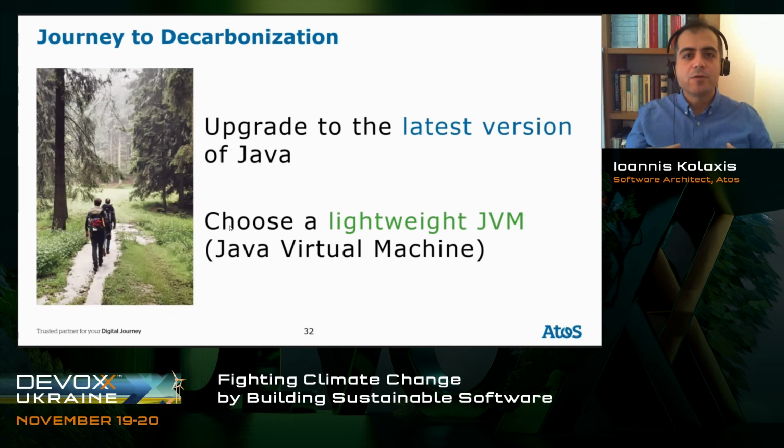Concluding, to make your Java applications more energy efficient, you need to upgrade to a modern version of Java, preferably the latest one, Java 17. Additionally, it is worth considering migrating to a lightweight Java virtual machine like OpenJ9.